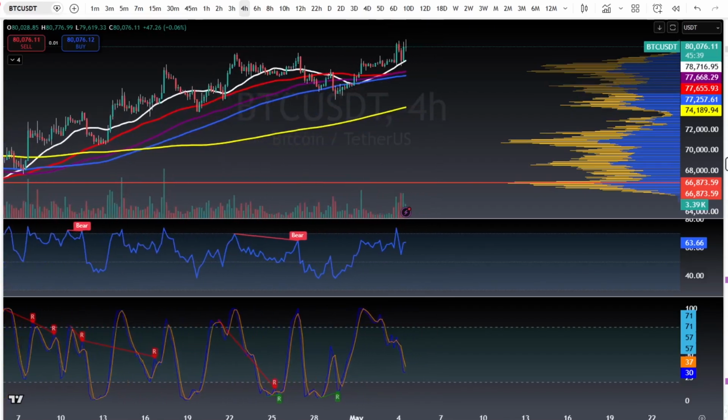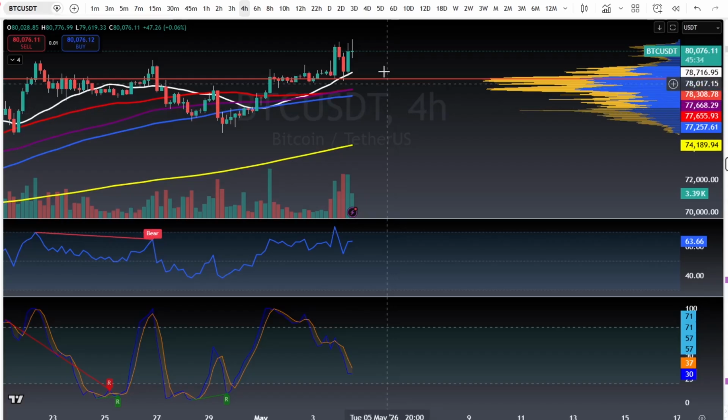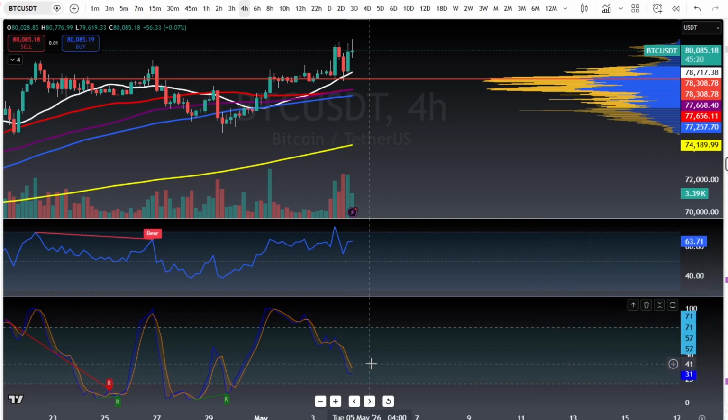Right now we are above all the moving averages, above the 21 moving average. That's currently at 78,716. If we were to roll over, I could see us having 78K as support. The stochastics were on the way down. It looks like we're starting to turn back up here, and we've been holding 80K today pretty healthy, I would say. So it looks like we might be heading for more upside.